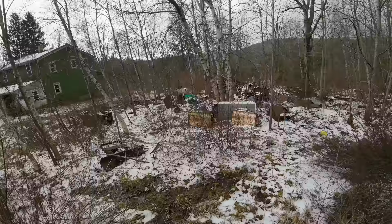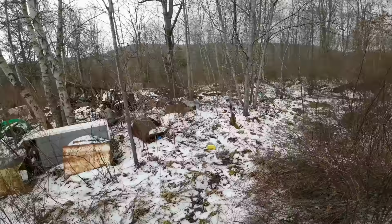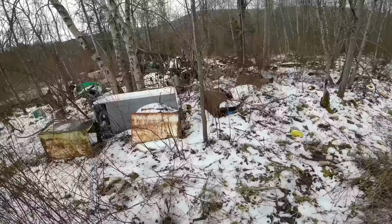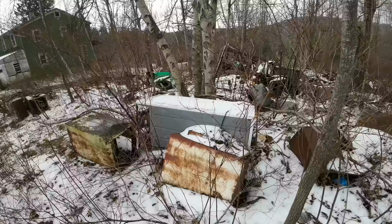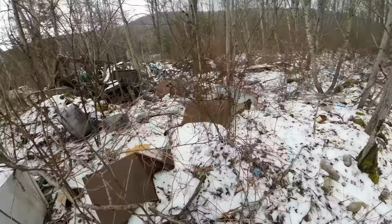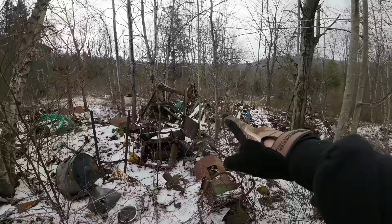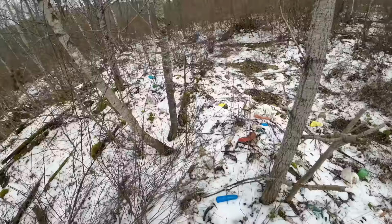Like maybe an attachment for a tractor there. There is a lot of crap here. It's like they were essentially hoarding scrap metal. I think this is a refrigerator or freezer right here. Some more appliances, I guess you could say. Bottles, plastic. A bit of everything. Another collapsed structure. I'm basically walking on rubbish and trash right now. It's like a mini landfill.